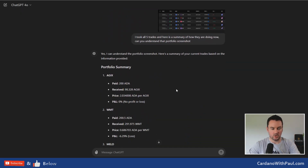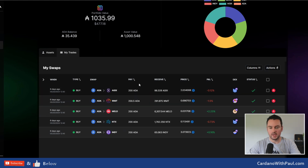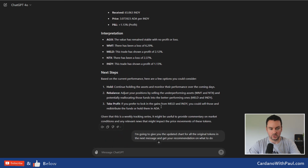So you can see here, this was the analysis, and it's incredible to see what it can actually read. So I gave it a screenshot. I gave it this portfolio from ADA Markets, and it was able to look at it. This is the first time it would have ever seen it. It was able to look at it and understand exactly what things were and work out what was going on.